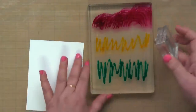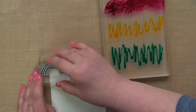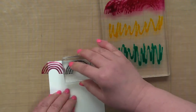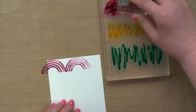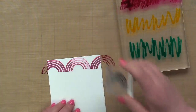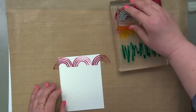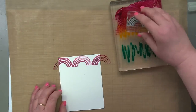So I'm starting out. Now the nice thing about these stamps is because they are so nicely cut, you don't have to worry about anything misaligning. So what I'm going to do now is I'm kind of moving into the lemon drop.